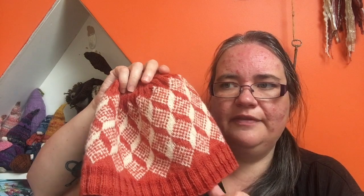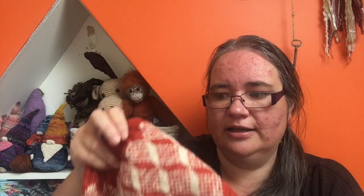So, final thoughts. Beautiful yarn. I would definitely use it again. I really enjoyed the pattern. The pattern comes with suggestions for all sorts of variations, so I think there are variations for how to do the ribbing, how to alternate how you're working with the colours. It's a lovely pattern to work with.